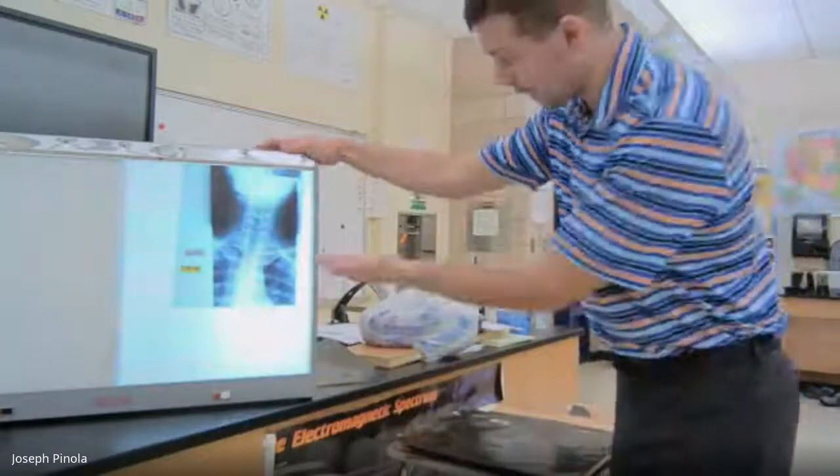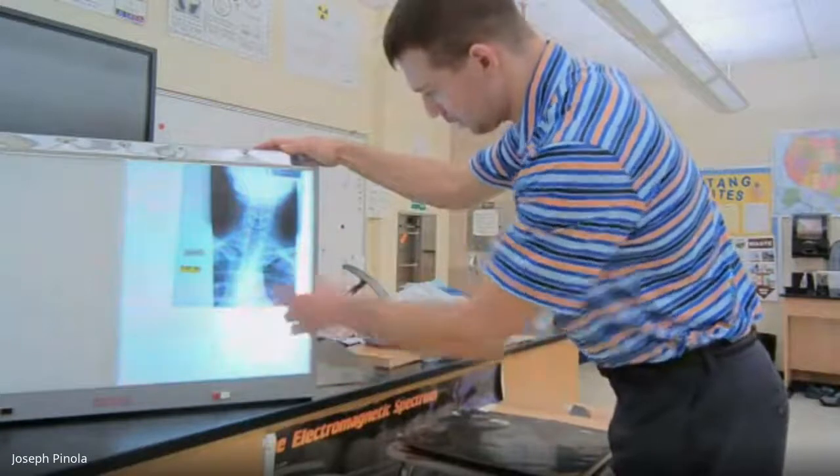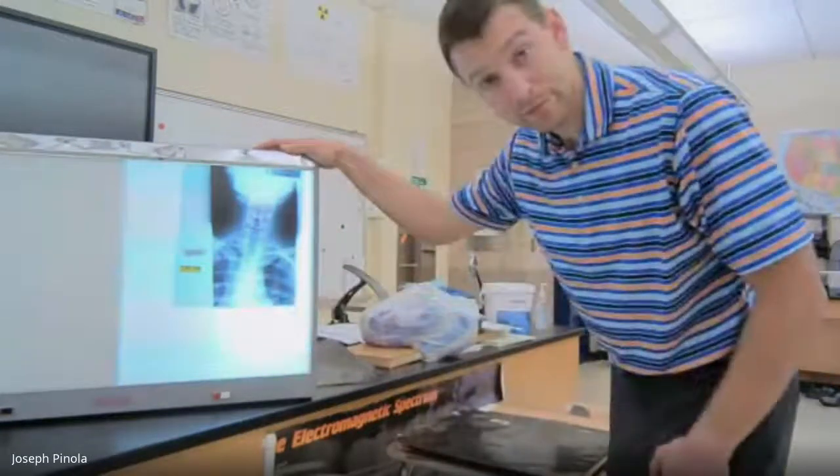Here's an X-ray of a patient's neck. Once again, you can see the spine, and you can also see some of the patient's vertebrae, which are the bones that make up the neck.